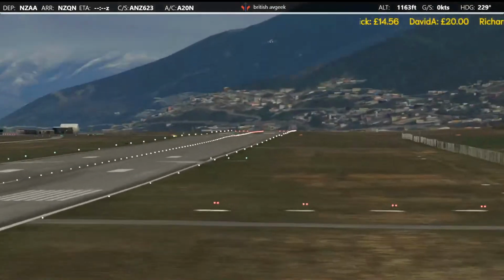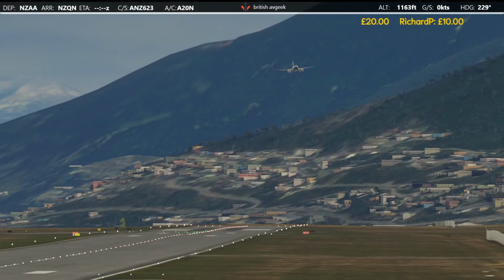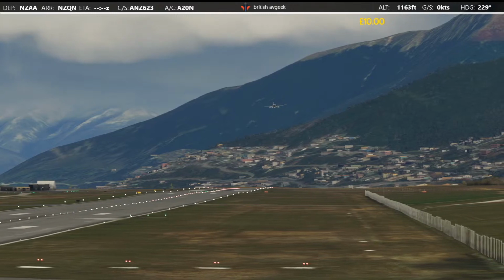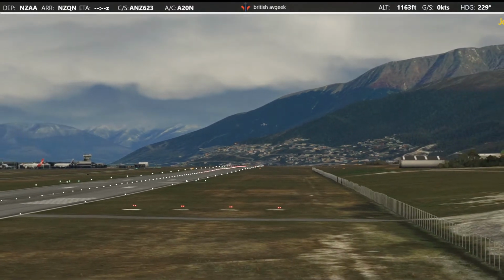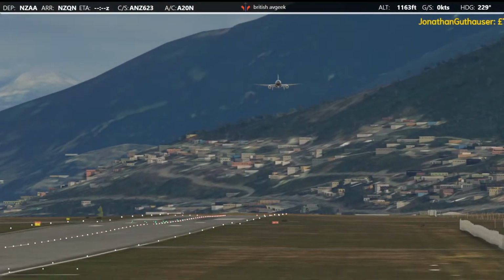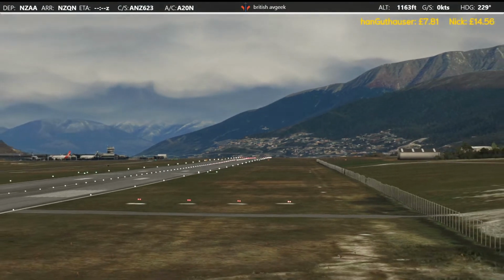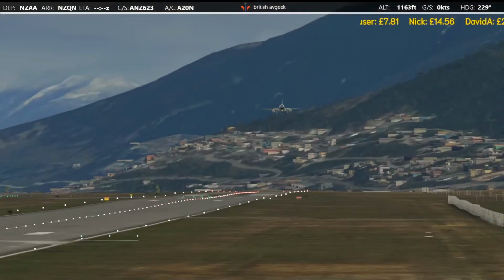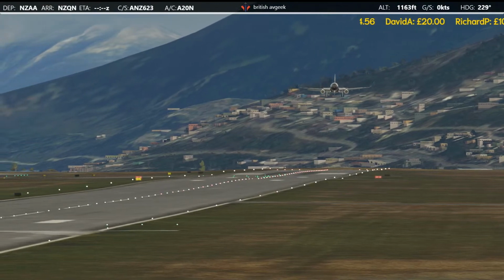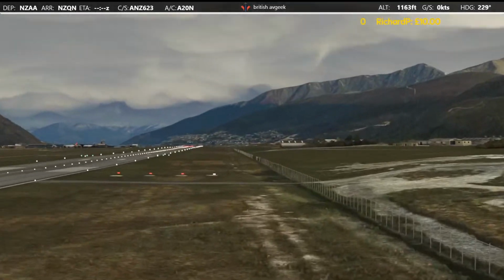Oh, hello. Is that Plane God? This is going to be interesting because we've got two on final approach at the same time then. Alberto, thank you very much. Glad you enjoyed it, buddy. I've zoomed right in because I didn't expect to see him at this side of the airport. I can hear an aeroplane.